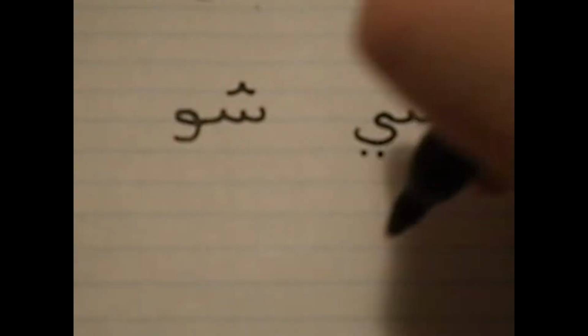Same thing for su. If it's just like this, it's su. But if I add a waw to it, it's soo, you see? Lastly, if it's just like this seen, and it's like that with the a, it's sa. But if I then add a final alif like that, it's saa. So we have si, see, su, soo, and sa, saa.